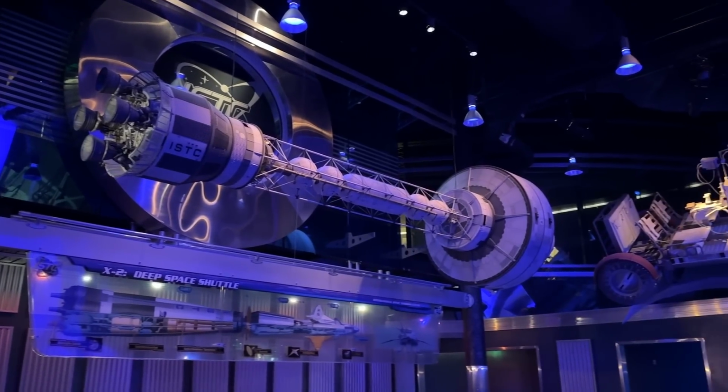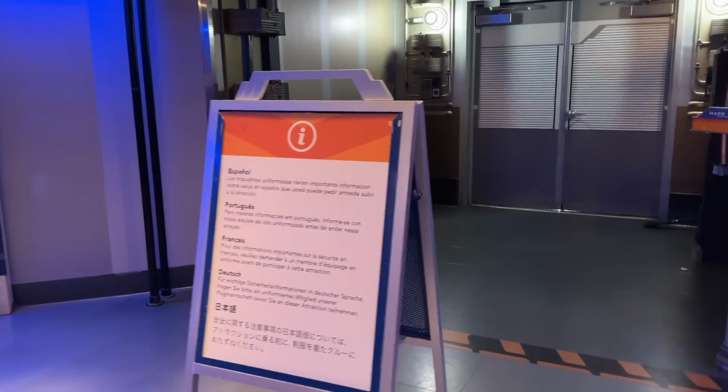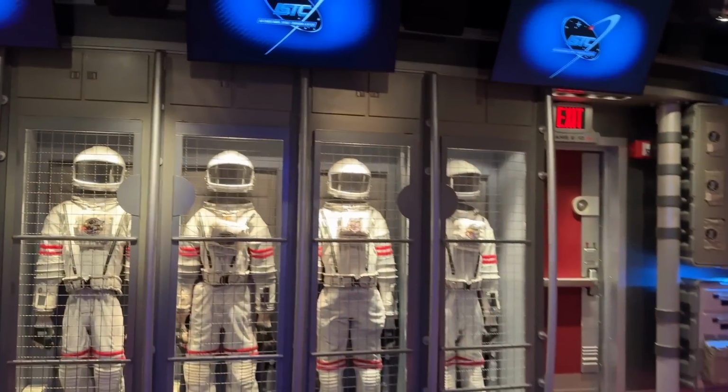And I say that a lot, but what better time to showcase that this is not the worst ride at Epcot than to show how incredible the technology is. Though it does leave you feeling the worst for most of us.